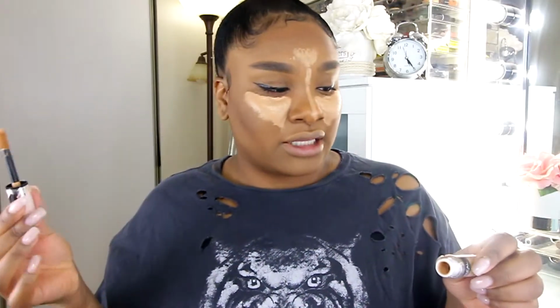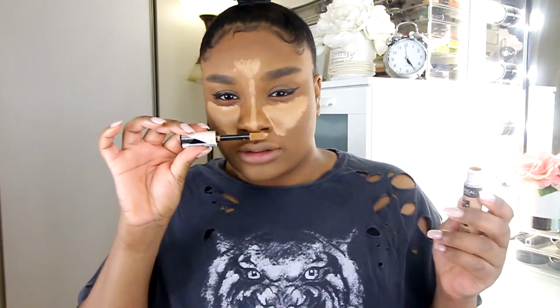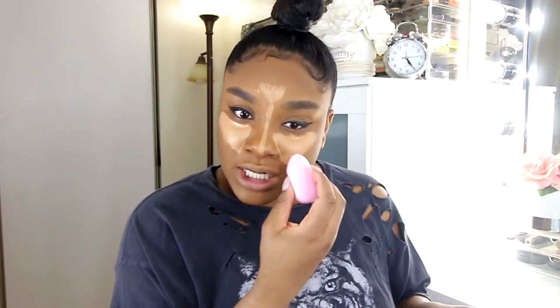Okay, so before I blend that out, I just realized that the concealer has a fragrance to it. It's not super strong, but you can definitely smell it. So if you're allergic to scents, maybe that's not the thing for you, but just know that it does have a little bit of a scent. And now I'm going to take my little sponge and go ahead and blend. Oh no, I think I found a new favorite concealer. This concealer, and I actually kind of like this sponge.